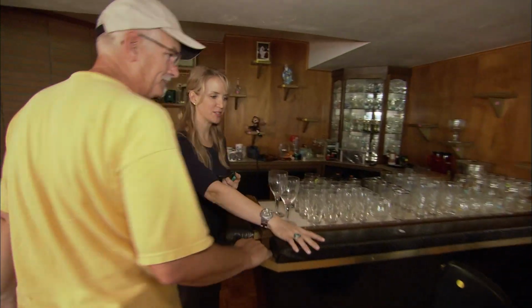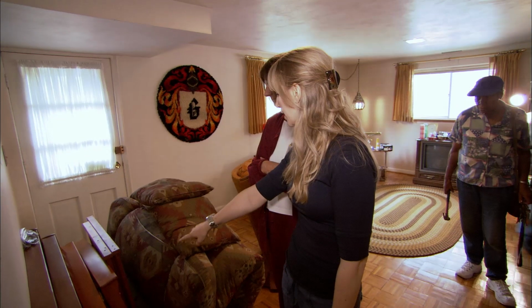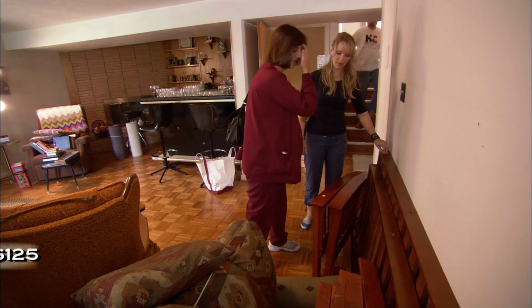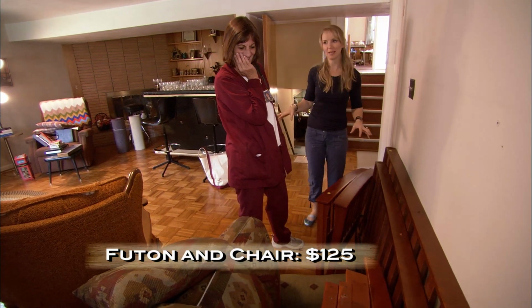Well, what about this sweet retro bar? You were just at my other sale. Yeah, that is pretty cool. Do you have room? No. It's a futon and a chair, actually, and the chair cushion's right here. How about I give you a great price on both of them, and then you can put together the pieces of the puzzle, and everyone will be happy.